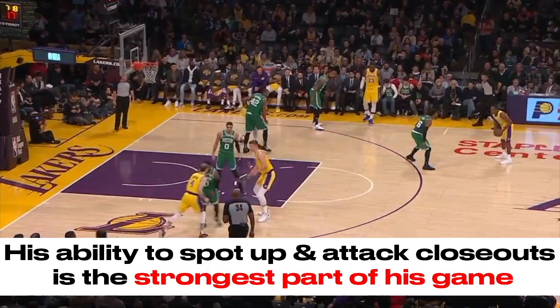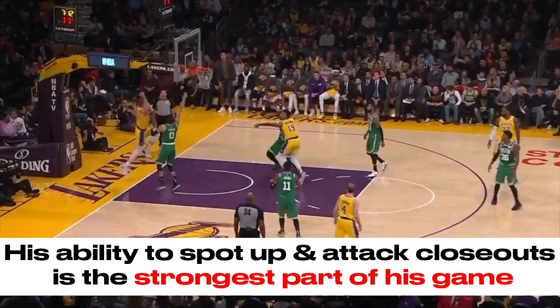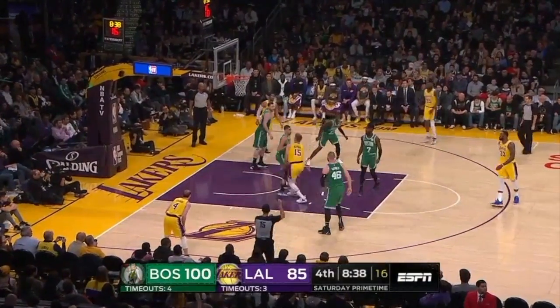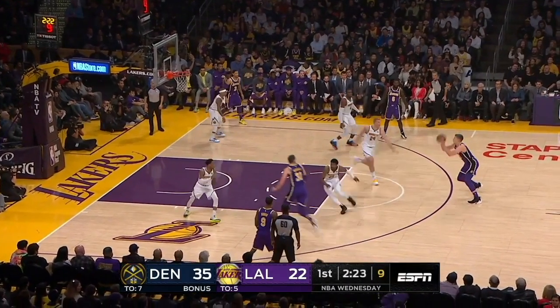His ability to spot up, attack closeouts, or pass while doing so is probably the strongest collection of related skills that he has. This is a nice pump fake, rip through and drive, even though he got a little too eager on the finish.